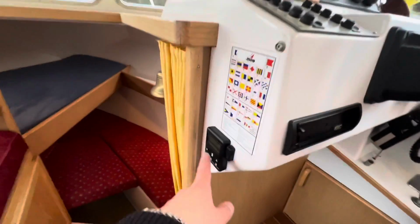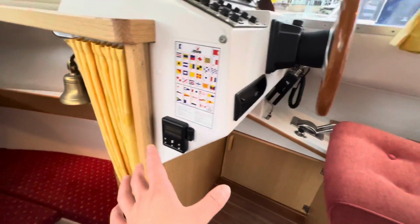Just next to that as well, we have Everspacker diesel heating. More on the utensils in a minute. The galley is very well equipped, as is the helm actually.